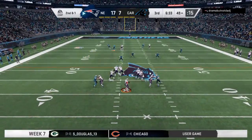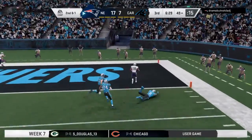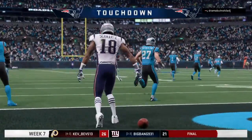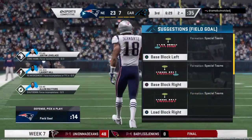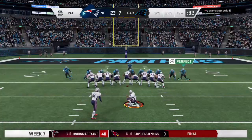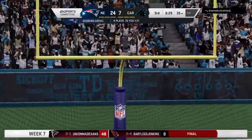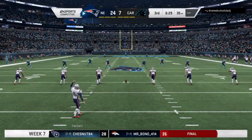Going up top. This is caught. And he'll take it into the end zone for a Patriot touchdown. A big play there. His 9th touchdown of the season. And the Patriots, they add on to their lead. Fairbairn good with the extra point. And the decision to just kick the extra point winds up successful.